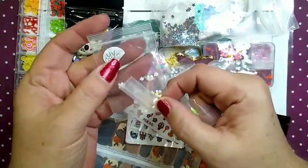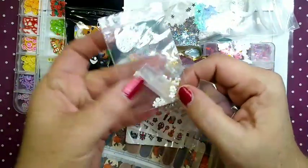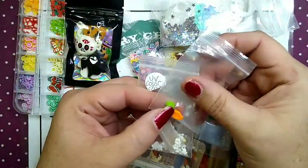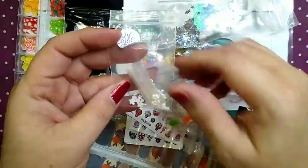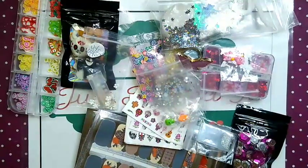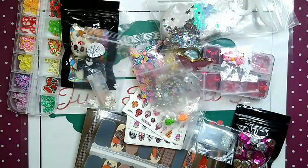These are UV color changing flowers. And over here we have got a green and an orange skull. Where did I put the other skull? Right there. Those are color changing. Those are super cool. Let me check my box.